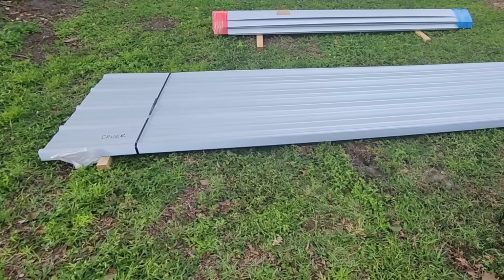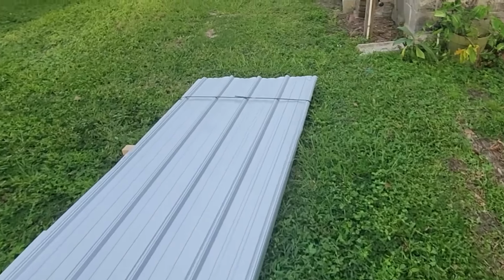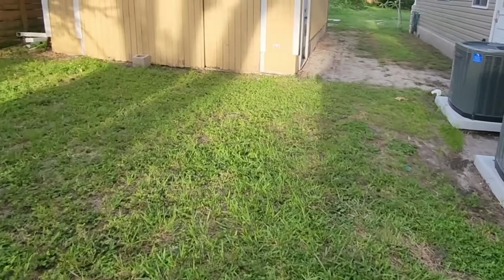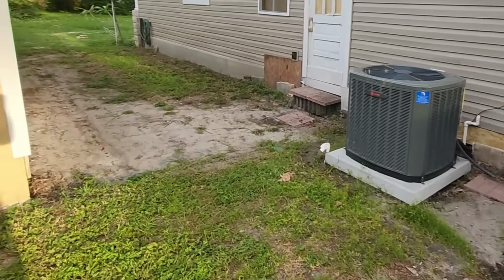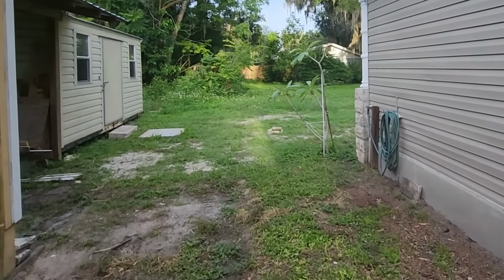This tiny row of metal is enough metal to cover this entire roof. Both levels of the entirety of this roof, which is hard to believe. Now, we're not doing the garage yet. We'll get that another time.